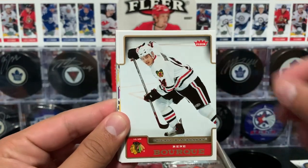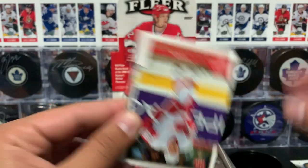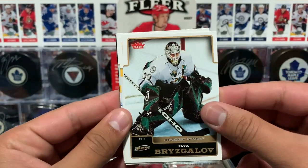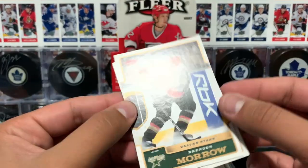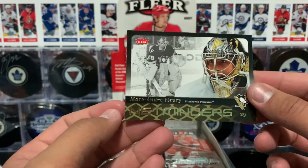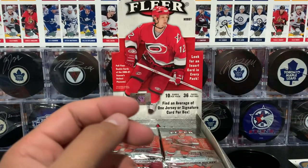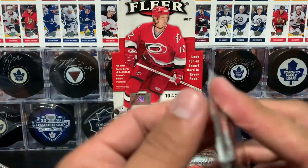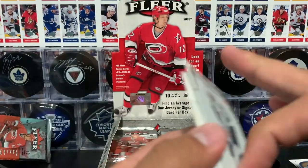All right. Alexander Frolov, Rene Bourque, Cam Ward, Brad Boyes. Then we got Tomas Holmstrom, Ilya Bryzgalov, Quack Quack, Sergei Zubov, Brendan Morrow, Miroslav Satan, and a Marc-Andre Fleury Netminders insert. Very nice. And we'll more than likely do an insert recap at the end of this break for you guys.